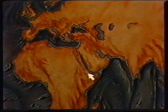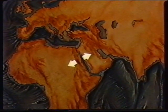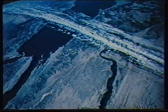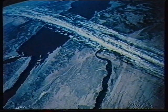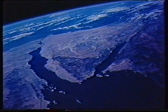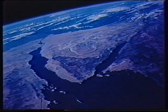Movement of continents over hotspots may cause new oceans to form. Such may be the case with the Red Sea. The Arabian Peninsula is moving away from the continent of Africa. The Red Sea and the Gulf of Aden represent two of the newest seaways created by the spreading of an ocean floor. Scientists speculate that this movement could be due to a hot spot within the Earth's mantle.